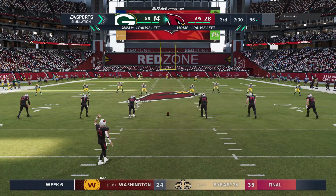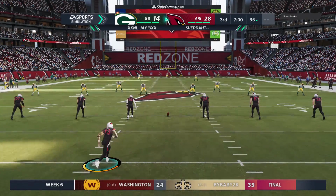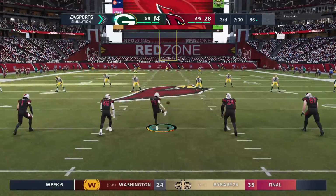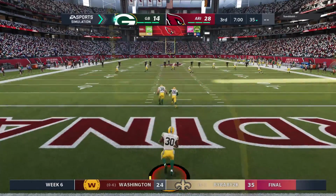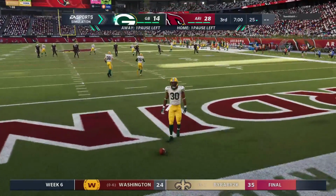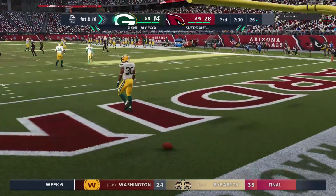Set to kick off. The Packers set to get the football first, and they are trailing on the scoreboard as we resume action, ready for the 3rd quarter. And that's fielded on the back line of the end zone. And the half will begin with a touchback.